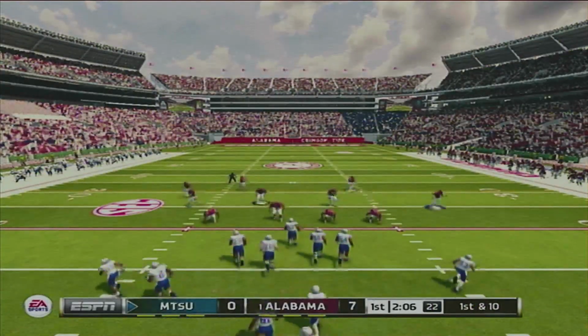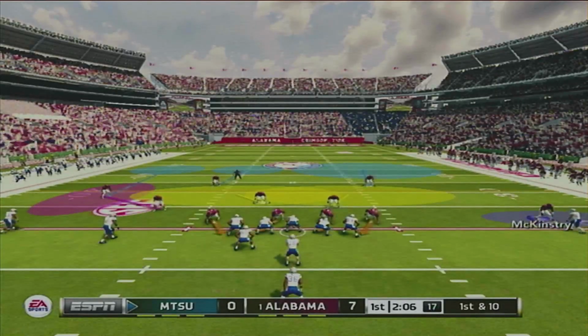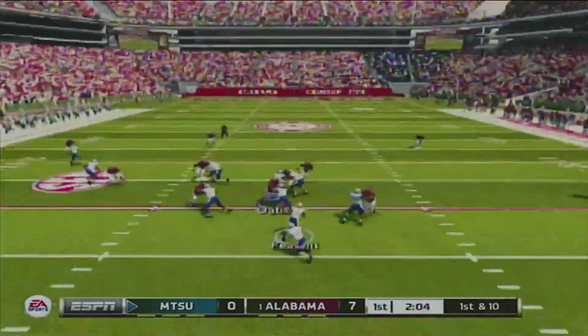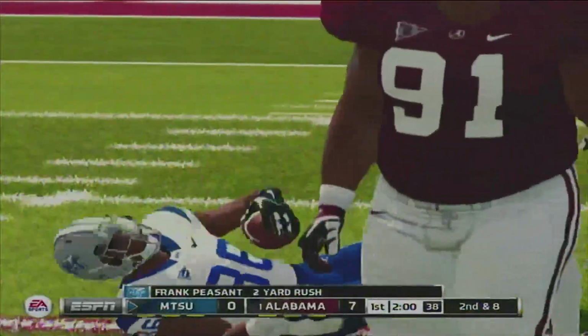It sure is, Brad. They are off to a great start in that opening series. Let's see how they play here. Again, trying to just set the tone early in this game on this next series. Makes it to the 22-yard line.